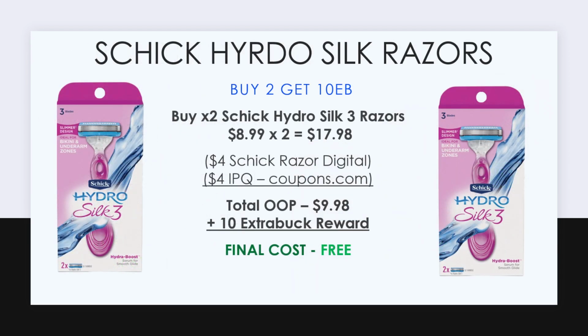Another promotion that's going on with the razors this week is on the Schick Hydro Silk 3s. And these are on promotion for when you buy 2, you get a $10 extra buck. So at my store, these are priced at $8.99 each. So if you buy 2 of them, that'll bring your subtotal to just $17.98.